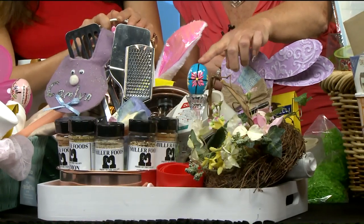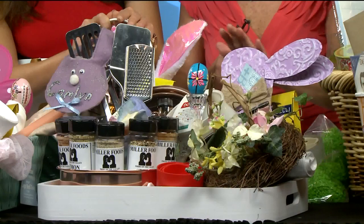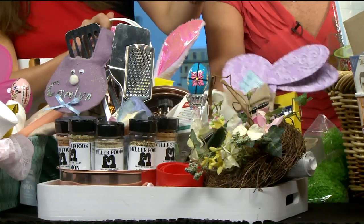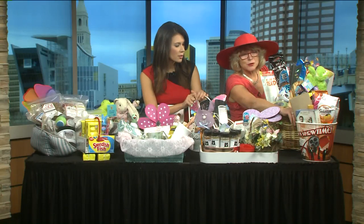And again, a little fun thing, if you've got an extra candle holder, you pop that in. So this is a nice variety for home. And I put it in a tray. So we've got a snack basket. And this is actually the movie lover basket.